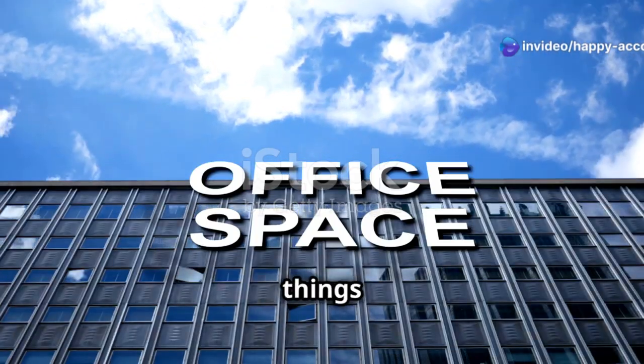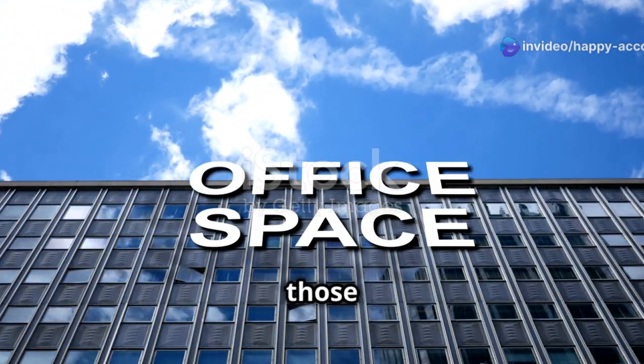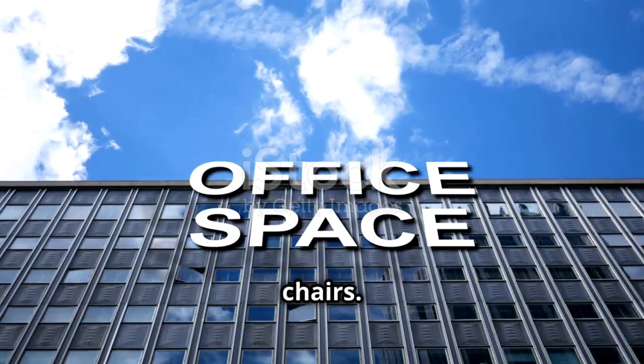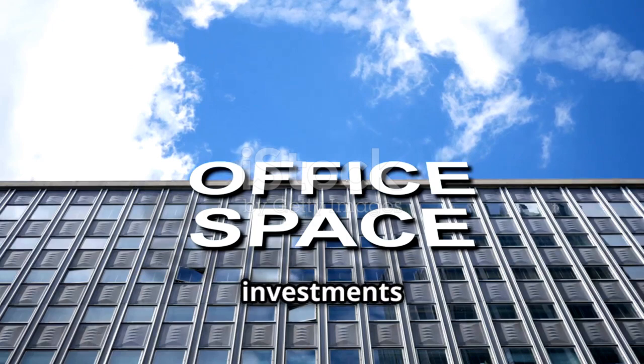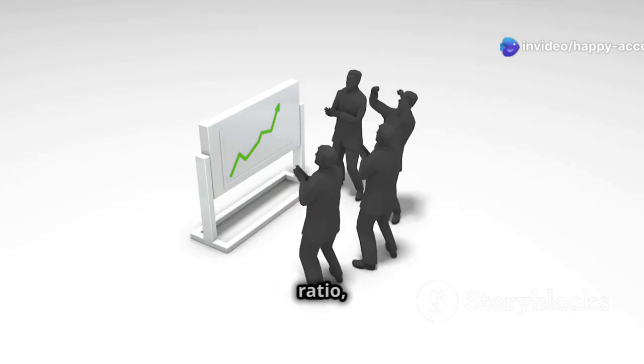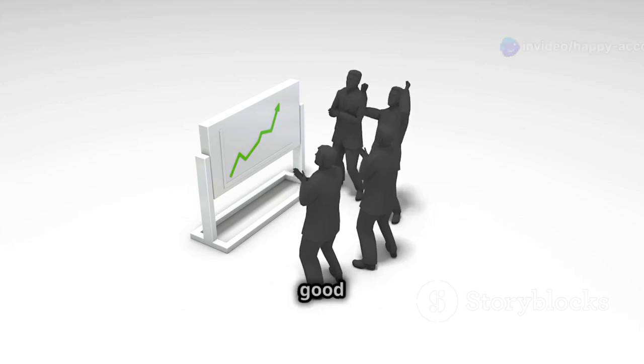Fixed assets are things a company owns that stick around for a while, like buildings, equipment, and those incredibly uncomfortable office chairs. These are not items that are quickly consumed or sold. They are long-term investments meant to support the company's operations over several years. The higher the ratio, the more revenue a company squeezes out of its assets, which is generally a good thing.